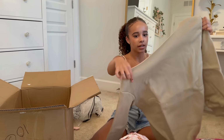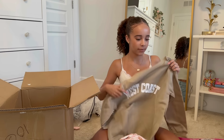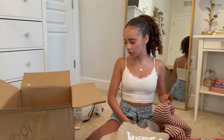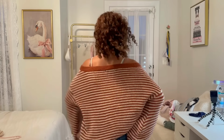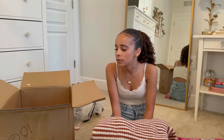Oh, okay, just like a little off the shoulder hoodie. It says West Coast on it. Lana was like, down on the West Coast. Honestly, I prefer off the shoulder hoodies so much more. Not hoodies, but like sweatshirts. This item I'm assuming is another sweater just by looking at the packaging. I don't know why they have to put this in it. What is this, toilet paper? This is so cute. Wait, and it can go off the shoulder. It's giving like little pumpkin spice latte. I keep mentioning a bunch of foods. I think it's just because I'm hungry, but yeah.